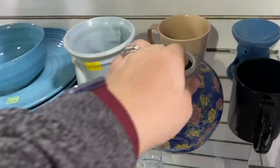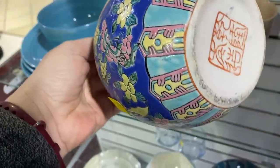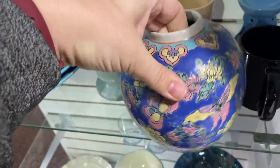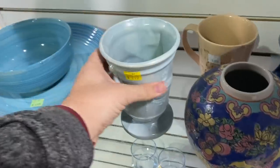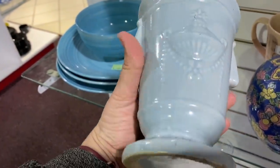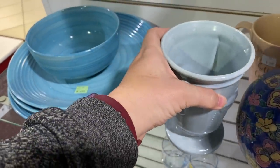So this is something that I wanted to point out to you. I found this little ginger jar, and it's a modern piece, probably like 80s to 2000s, missing its lid. People put flowers in them. This is a much older piece of pottery. It's a very pretty little vase.